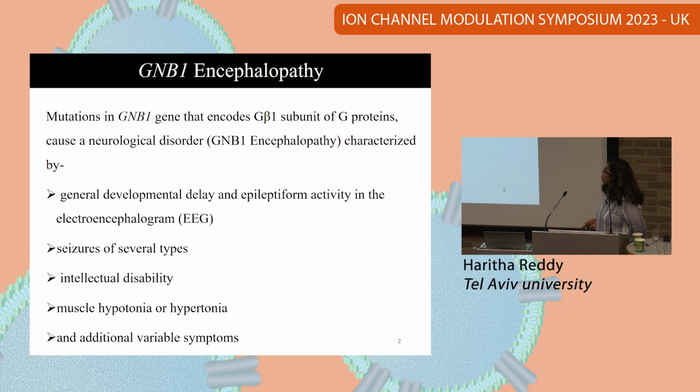So GNB1 encephalopathy is a rare neurological disorder that was recently discovered in 2016. And it is characterized by many symptoms like general developmental delay, epileptic EEG, or many different kinds of seizures, and many other symptoms. So all these effects take place ever since the patient is an embryo.